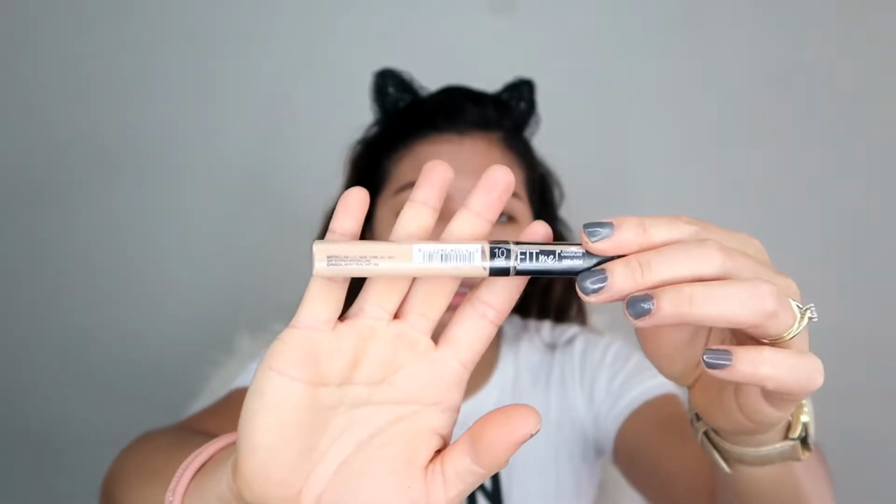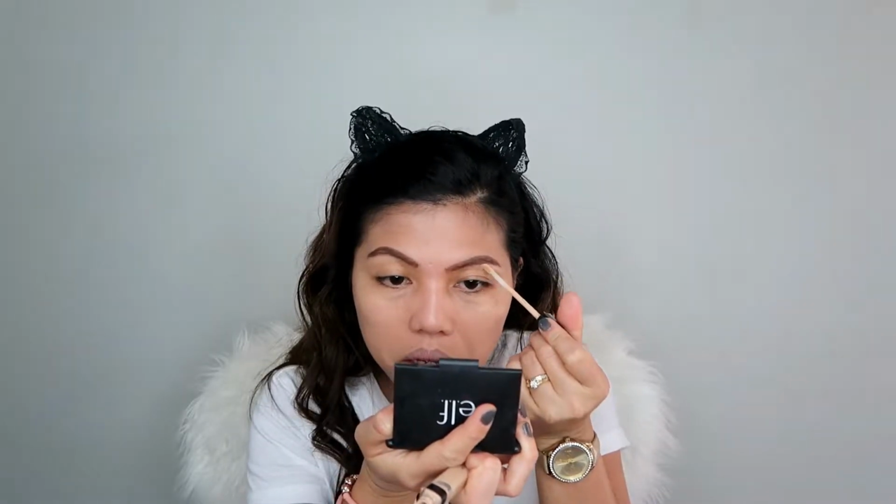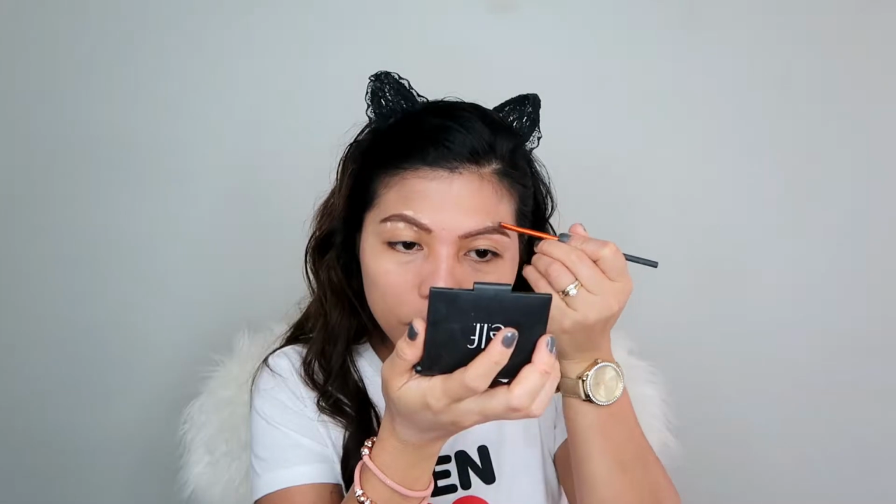So I'm using the Maybelline Fit Me Concealer, with shade light. So ito lang gagamitin ko kasi wala yung tip, walang applicator. Meron lang siyang sponge. But yeah, I will use this one para on flake. So I just put like a dot. It's from Real Techniques brush, concealer brush.